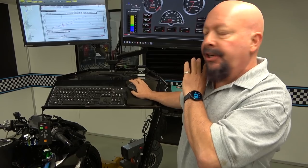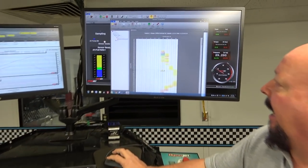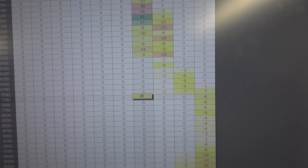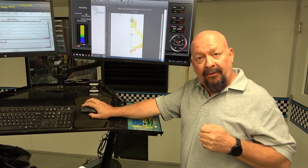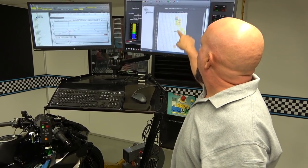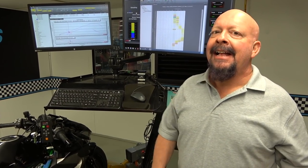Now, that was just with this map here, and a little bit of changes here and there. I call this type of mapping trying to nail Jell-O to a tree because it's constantly moving. Well, think about what we just did there. We straightened up 100% throttle, but what about 80? What about 60? What about 40?